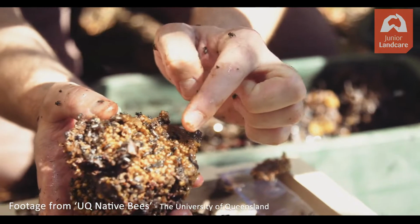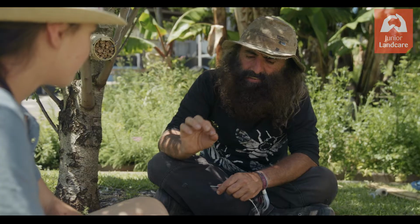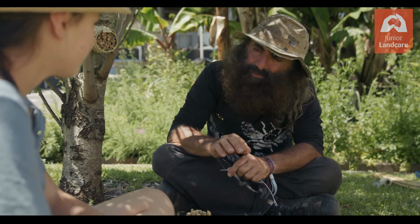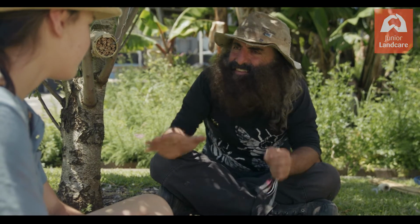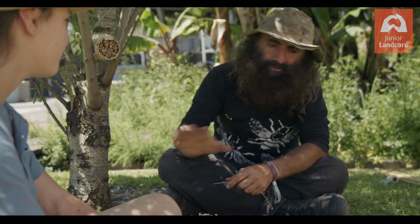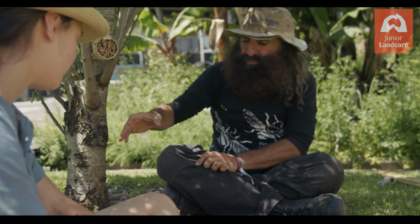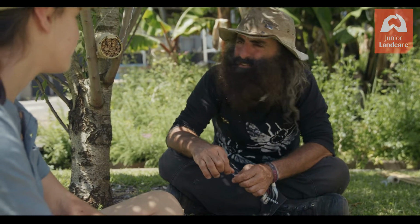Wow. Yeah. So unlike the European bee, they don't have a stinger. So the worst thing they could do is give you a tiny little nip, which you wouldn't even feel. But there's no sting. So they're perfectly safe. And that's why they're really cool in school, because there's no threat for anyone that might have allergies. So that's why these sorts of bug hotels are great to build in schools, because it can attract the native bees and they won't cause a problem for any students.